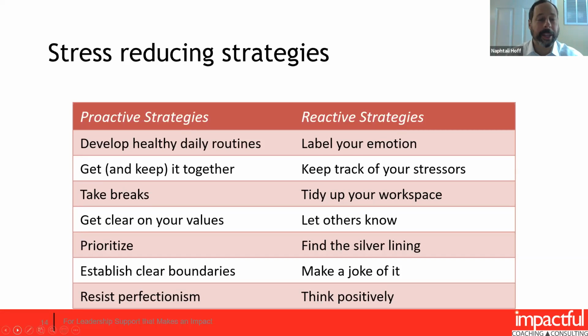And then think positively, right? Not only ask yourself, what's the worst that can happen if, but think positively about your future, your situation, what you're getting out of this. See this as a challenge. Think about it from the Carol Dweck growth mindset perspective. I love a challenge. That alone could push you forward.